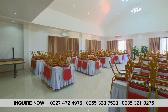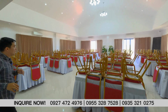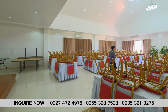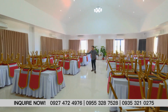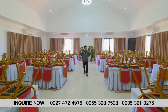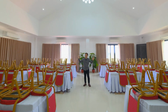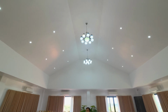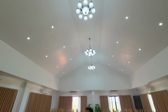Kaya perfect for wedding, debut, any event, conference, etc. But the advantage is, itong lahat ng furnitures is included. And then look up, diba? Ang daming mga stars. Wow! Ang daming mga drop lights. And then lighting fixtures above.